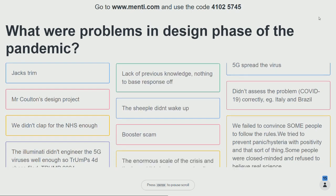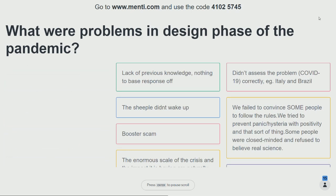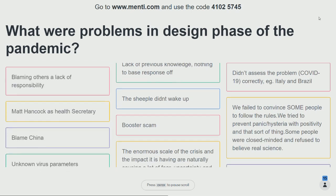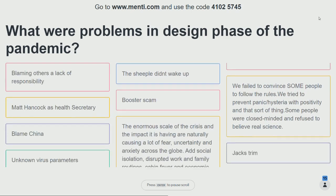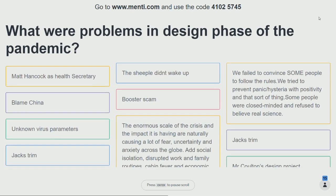What about availability of information? Designers need information, don't they, to operate? They need to be able to communicate with people. They need to have the information to make decisions. They need the awareness of the capability and capacity.